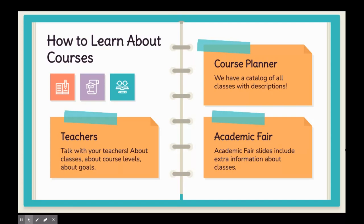So number one resource is your current teachers. I know a lot of them have already been talking about options for next year. Some of them have shared their recommendations, particularly the academic classes. If you're not sure what they recommended you for, please make sure that you're going back and talking with them about that if you missed it. But as you have questions, whether it's about different course levels or different classes in the sequence or whatever that might be, your teachers are a really fantastic resource.